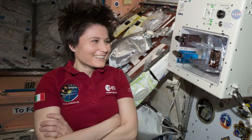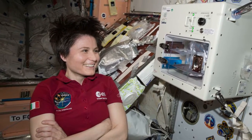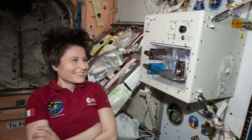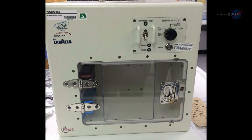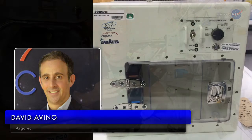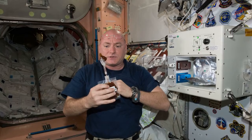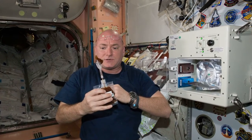Good news for astronauts. Morning Joe recently got an upgrade. On April 20th, SpaceX delivered to the space station a new microgravity coffee machine named ISSpresso. Our aerospace engineers have designed a coffee maker that can function in microgravity conditions, says David Avino of the Italian engineering firm Argotec. Working together with the coffee company Lavazza and the Italian Space Agency, we have brought authentic Italian espresso onto the International Space Station.